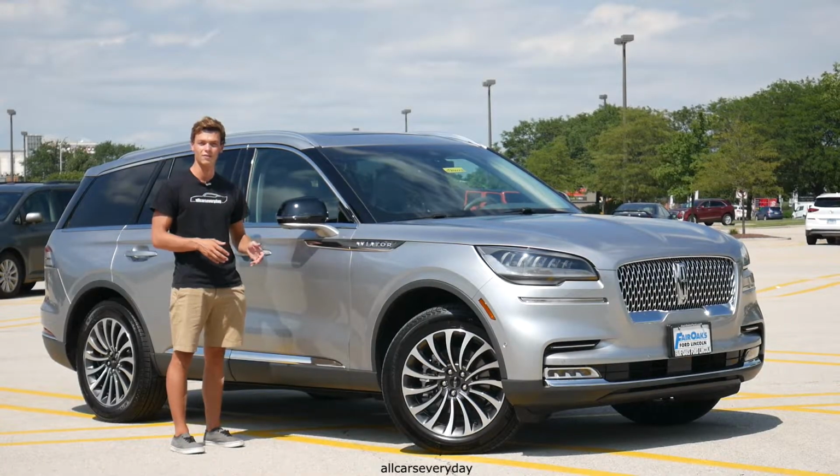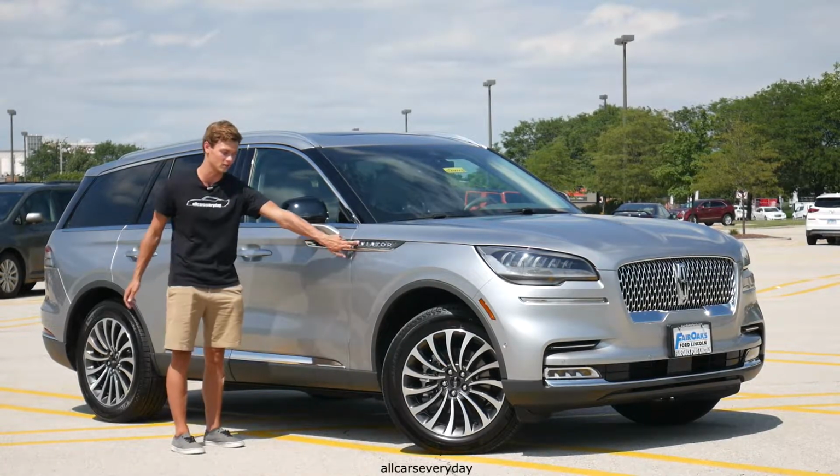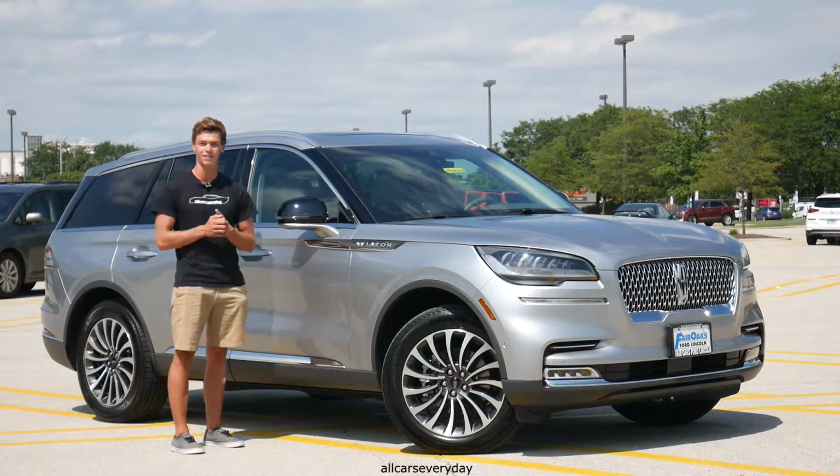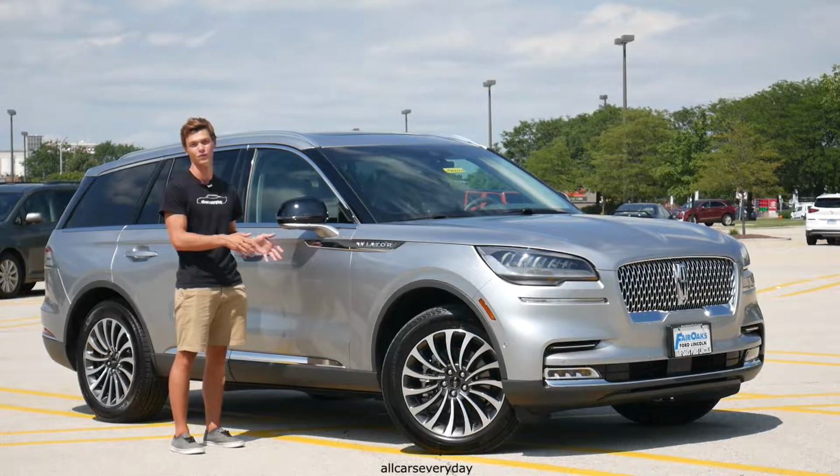Here is the Lincoln Aviator, the nameplate of which has not been around since 2005. However, for 2020, Lincoln revived the nameplate as they finally catch on to the growing SUV segment.